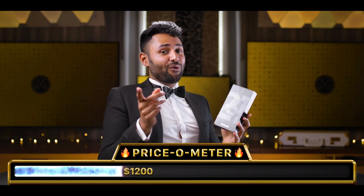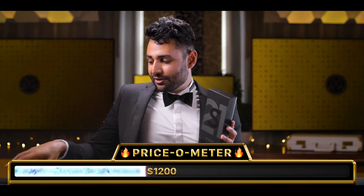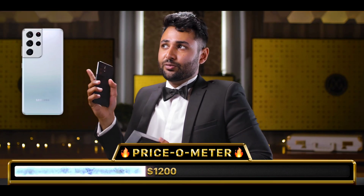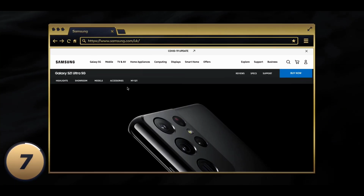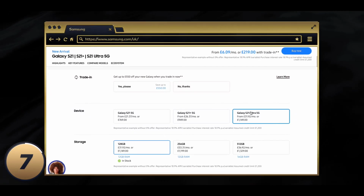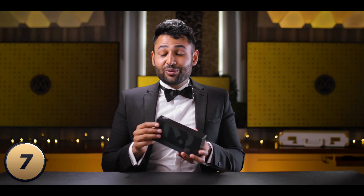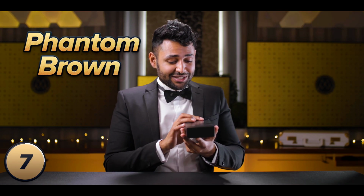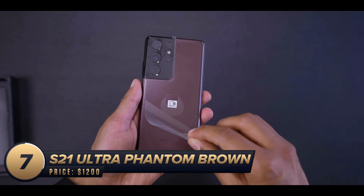Okay, moving up the price meter, I think they've done something even more interesting with the exclusive version of their S21 Ultra. You've probably seen a fair bit of this black one, maybe also the silver too, because these were the ones sent to reviewers. But as a consumer, if you go through Samsung's own store, you can find something called Phantom Brown, which, I mean, I don't think the words phantom and brown belong in the same sentence, but the end result is a phone unlike anything I've ever seen before.